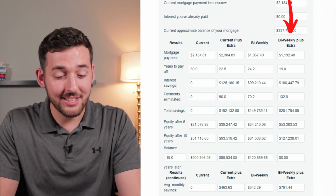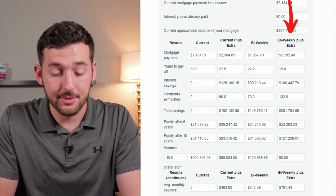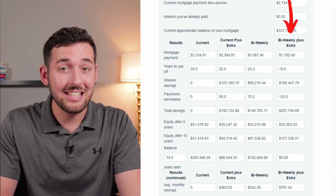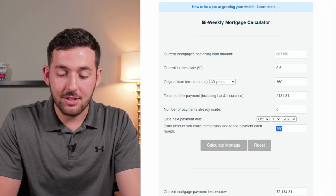The interest you're going to save is about $180,000, and the payments eliminated is $132,000. Just after 5 years, the equity in your property is going to be about $53,000. And after 10 years, your equity is going to be about $130,000. It's absolutely insane. So you know what? Let's go ahead and change it.